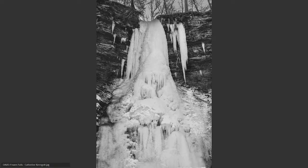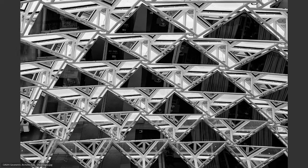Catherine Kengott, Frozen Falls, 17 points. Repetition is a familiar theme in black and white images. This one does well in presenting an interesting man-made pattern, very good exposure and clean tone separation. A simple technique that would add a bit more interest would be to tilt the camera and present the display diagonally, or make this a panorama aspect ratio, removing one row of the triangles to make an odd number of rows, 5 versus 6. Paul Giglia, Geometric Architecture, 22 points, third place.